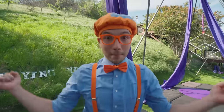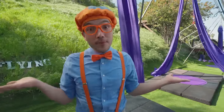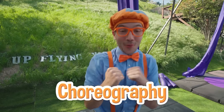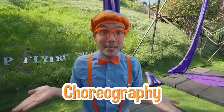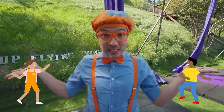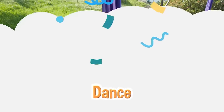It's time for some Blippi dancing. Yeah. Kimberly was so helpful and taught us all kinds of dance moves. And now we can take those dance moves and make Blippi choreography. Oh, that's kind of a big word. Choreography. Have you heard that word before? Well, it's just a big fancy word for lots of dance moves put together. We can do that. Time to dance!